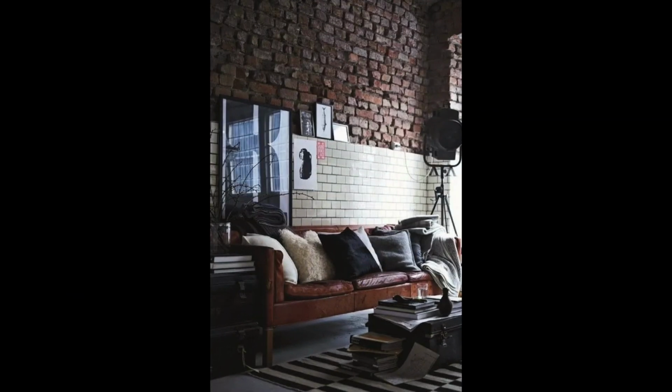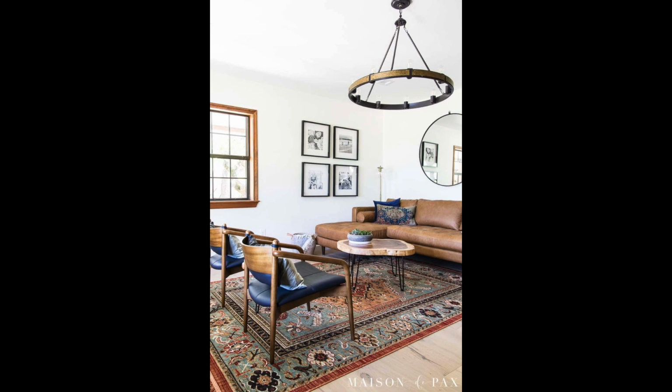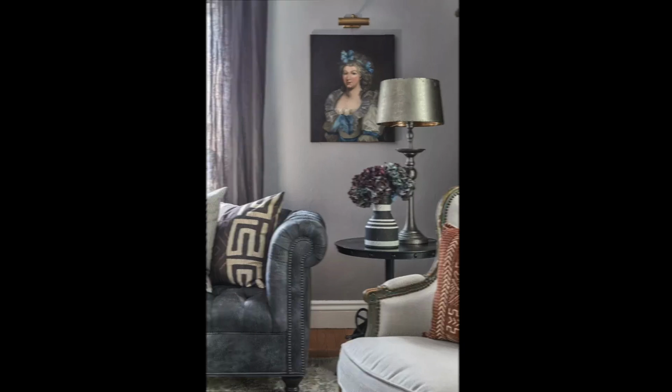So let's start with some of the pros, the good side of having a leather sofa. And yes, there are some really big ones. The first one is timeless style. First off, leather never really goes out of style, whether your vibe is modern, rustic, industrial, or even boho. A leather sofa can blend in beautifully and even become the focal point of your room.